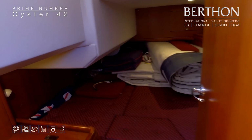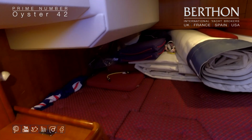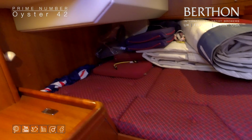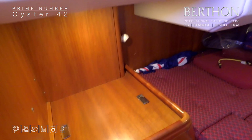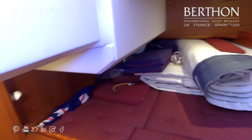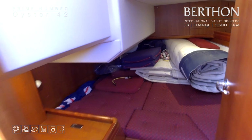Moving into a really good sized double aft cabin, despite the fact we have a few sails stowed there at the moment. Access to the engine there, as you can see, removable panel. There is a removable infill there as well, which lets you run the cabin as more of 2 singles really as well.